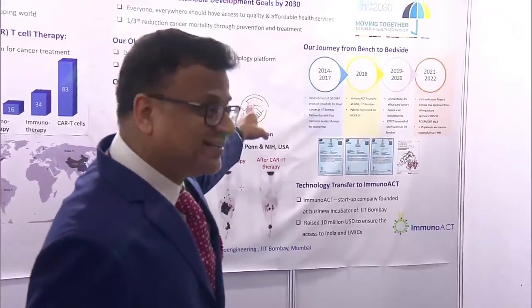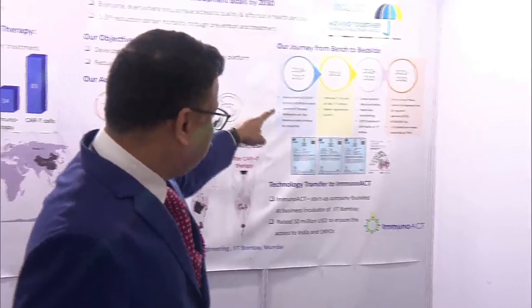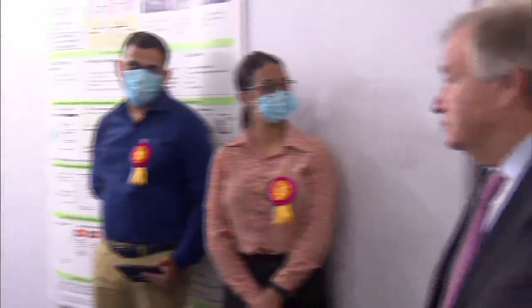So our journey started, as I said, in 2013. And now this entire technology is transferred to ImmunoAct, which is a startup incubated in IIT Bombay. And we raised recently $10 million. And also, we were on the cover of India Today 2 weeks ago, showing that this technology works.